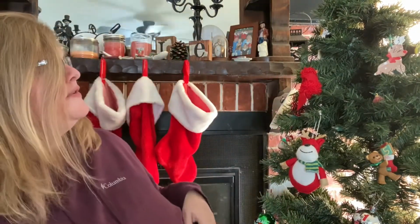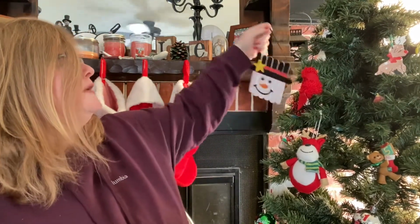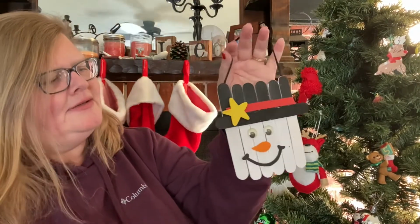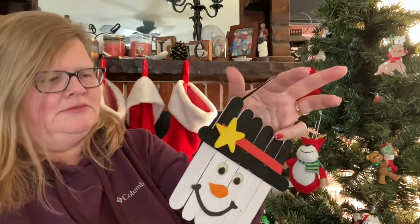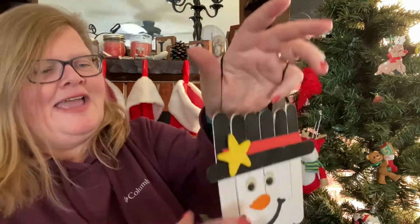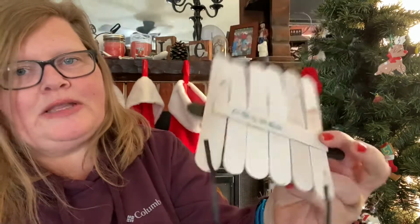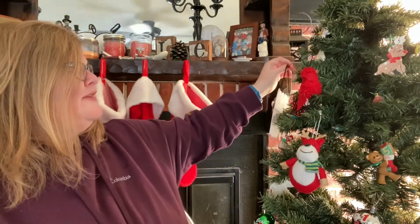That's pretty much it for the ornaments on the trees this year. We can't forget the homemade snowman. This school craft snowman actually is from Ariana, my oldest daughter, who lives in California now. She made this. Look at it, still hanging in there. No year on it, but she was just a wee little girl when she made this. It gets to be on the tree.